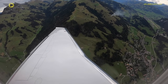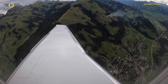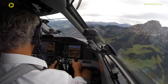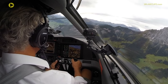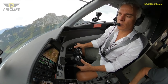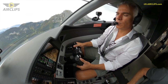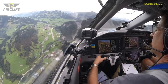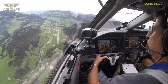Pilatus 172 is overhead Rougemont, descending through 5800 feet, joining the downwind for runway 26. Pilatus 172 here in Salmon, we have runway 26 in use. Do we require fuel on the ground? Negative, Pilatus 172. Just for your information, there is November 1 Foxtrot starting up and after backtrack to takeoff. Thank you. Roger.